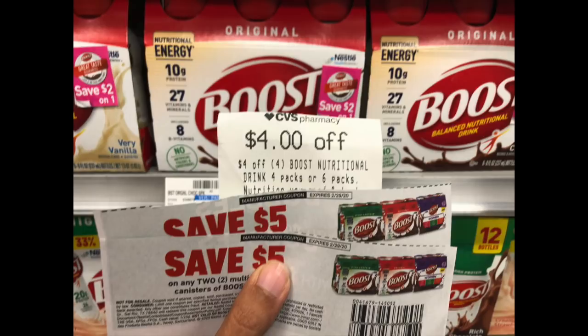So the total works out to $12.37, but you're going to get back an $8 extra buck. So it works out to $4.37 for all 4 of them, or $1.09 each, which is a super great stock-up price for Boost drinks. Okay, so I'm out of CVS, and CVS was a success.